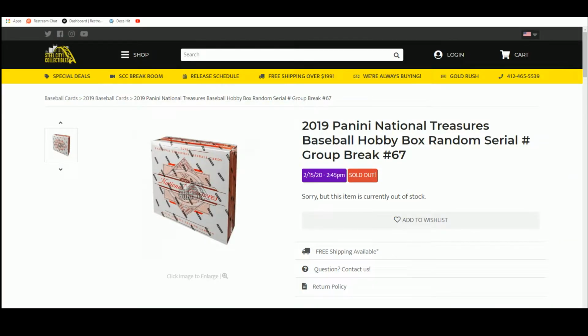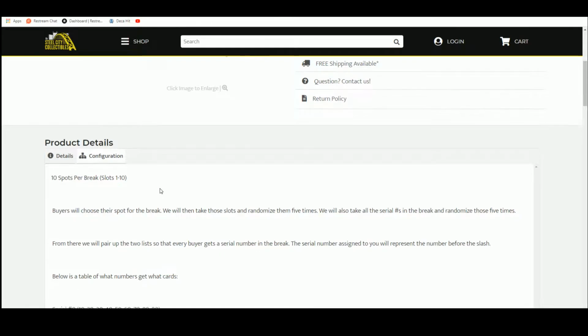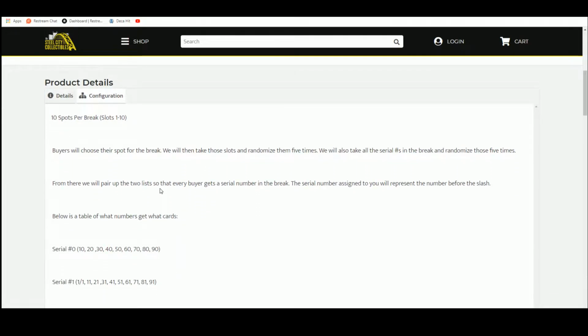Let's do 2019 Panini National Treasures Baseball Hobby Box Random Serial Number Group Break. 10 spots, you choose your spot. We'll randomize that spot 5 times. We'll take the serial numbers, randomize those 5 times. We'll pair up the list. Everybody gets a serial number in the break.